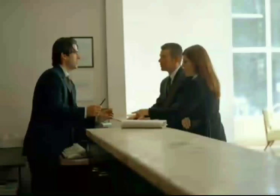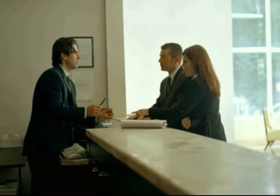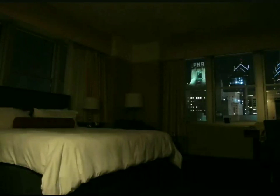Here's the good news. Most hotels take the threat of bed bugs very seriously. If you have any concerns, talk with the staff at your hotel. They can take a closer look at your room and take action if your suspicions are confirmed.